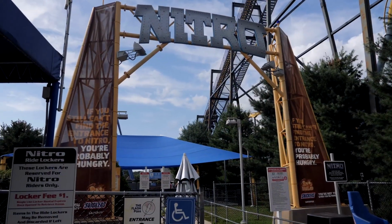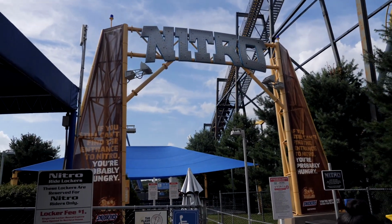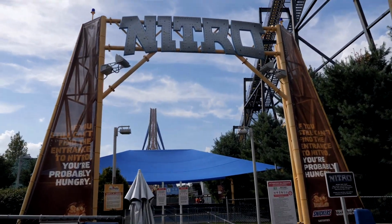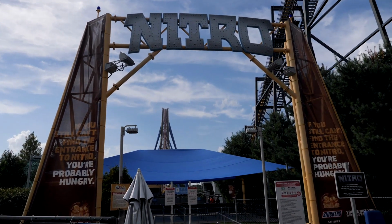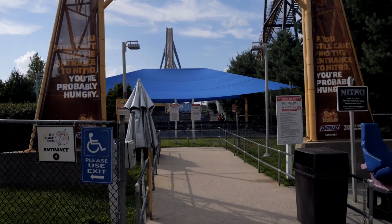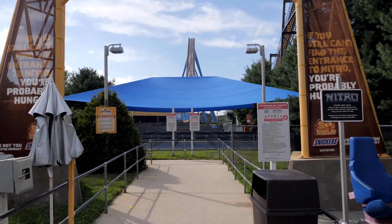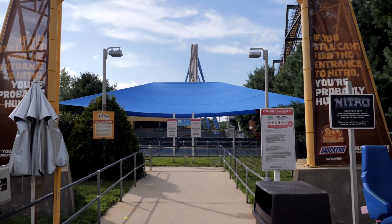So I'm here at Nitro, and I couldn't tell if Cedar Point actually has a B&M hyper, but they're doing some sort of maintenance or cleaning. I saw a ton of people just come out of the exit, and they told me that they're doing some sort of maintenance. So I'm going to check back in and see if we can ride this, but for now, we're going to keep moving on.